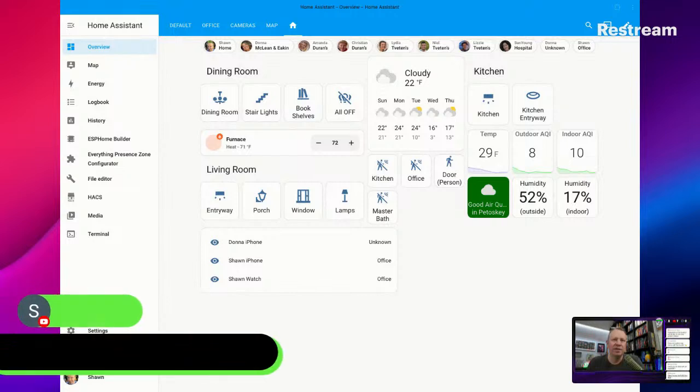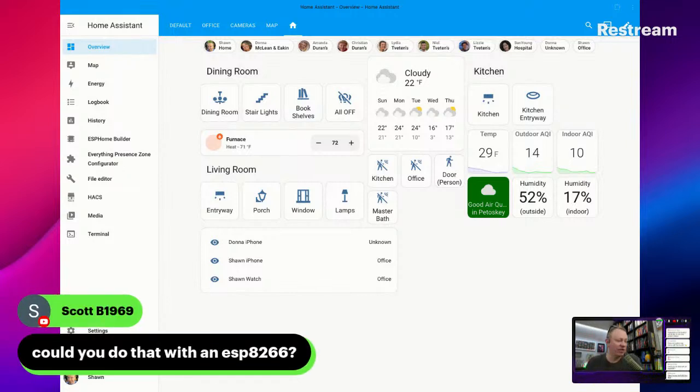Tahira, hello. Scott, I do have a couple more ESP8266s. The problem is they don't have Bluetooth. I Googled that same thing. I'm like, oh, do I have to have an ESP32? And that's the issue. The ESP8266 devices don't have Bluetooth, so they can't be a Bluetooth repeater. So that's the only thing. But the ESP8266 devices can be used for things like the LED bar behind me. Is it still behind me? Wait. Oh yeah, it's there. It's just a little off camera.